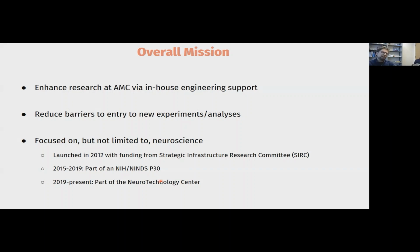In 2015, we became one of the cores as part of the renewal of a P30 grant from the National Institutes of Health, and specifically the National Institute of Neurological Disorders and Stroke. So again, there's an N there, neurological. So we became more focused on the neuroscience community while still being able to help other labs across campus as well. And since 2019, we've been part of the Neurotechnology Center.